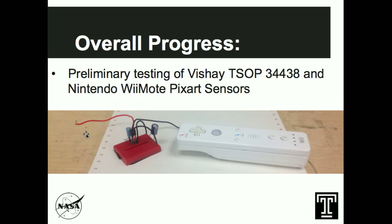We have also accomplished some preliminary testing on a couple of different infrared sensor units. So we have completed testing on a Vishay sensor that's able to demodulate a 38 kilohertz infrared signal. And we've also completed testing on the PixArt sensor, which is in the handheld Nintendo Wiimote unit. We have been able to read information from both of these sensors into an Arduino board. So that is what we've accomplished thus far this semester.